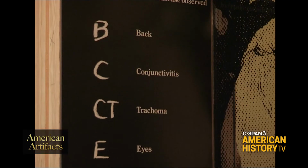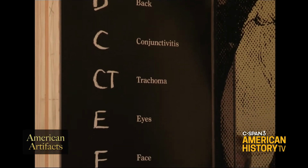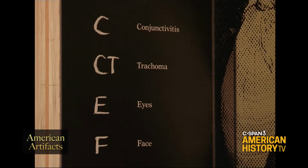Now, the one set of initials you don't want on your coat is CT. CT represented an illness called trachoma. Now, trachoma was a much more widespread disease back in the past. It still exists today in some parts of the world. It made the underside of your eyelid as rough as sandpaper. It would eventually rub away at your eye and make you blind.